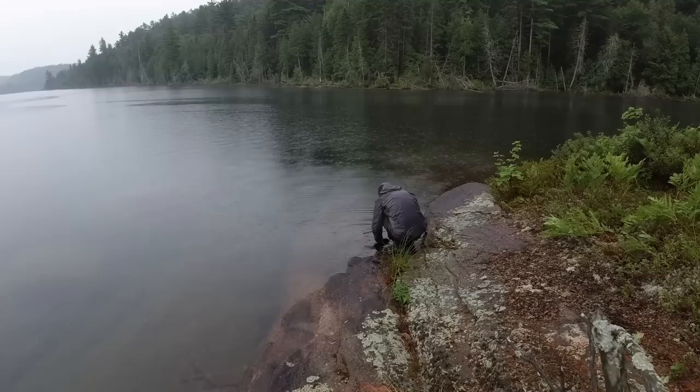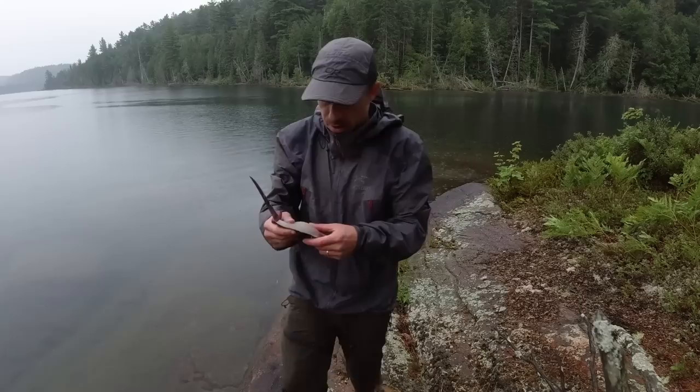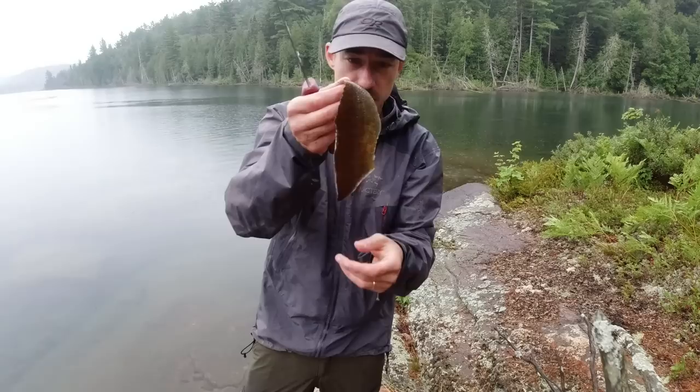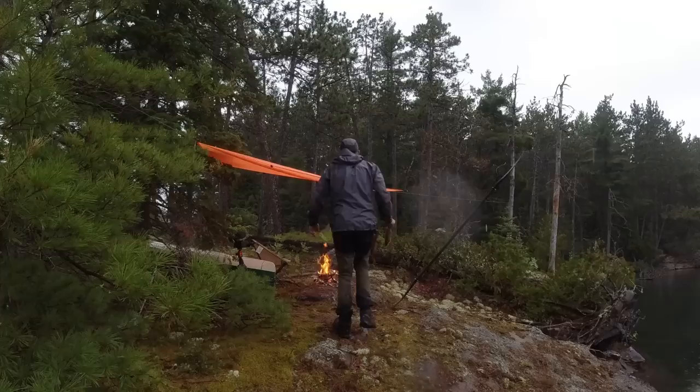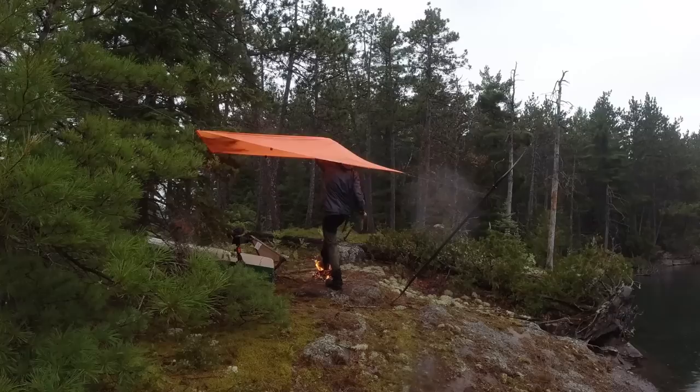So there's not much meat. This is one fillet, but it's pretty chunky, so it's not too bad. Still got the skin on. Obviously take it off, but we're not gonna lose any. So nice. We'll do this again, and we will. Ooh, that tarp is steaming, and we'll have some food. She's a little warm. We got to die down a little bit.